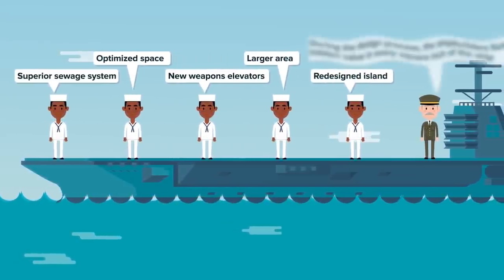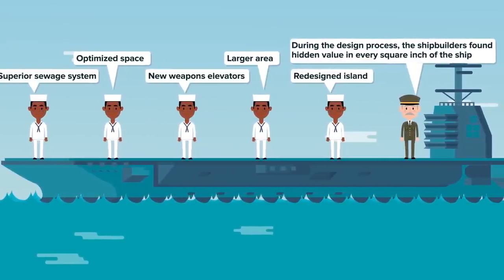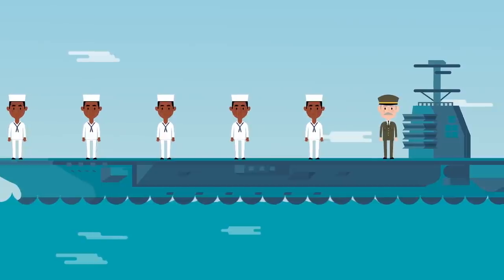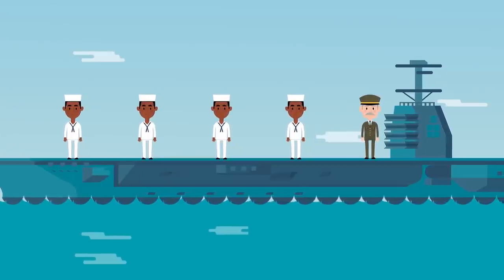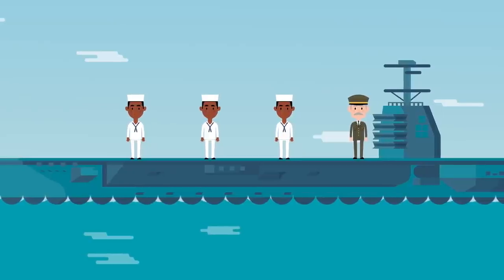The Ford-class's dedicated website states, "During the design process, the shipholders found hidden value in every square inch of the ship. This," states the site, "will save Americans billions over the years." Another aspect that is important, and one in which America arguably leads the way, is technological automation. The Ford class requires fewer crew, partly because of automation. It makes sense to have fewer crew in many ways if the ship runs just as well.